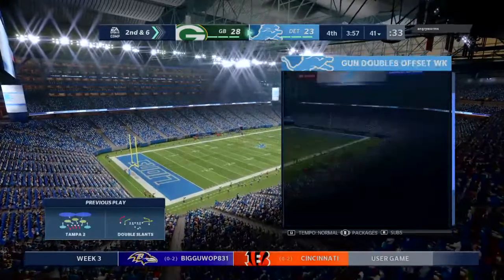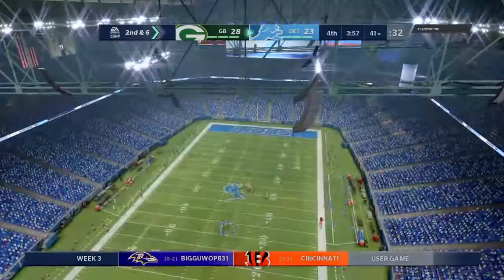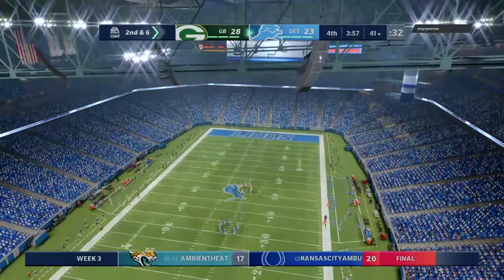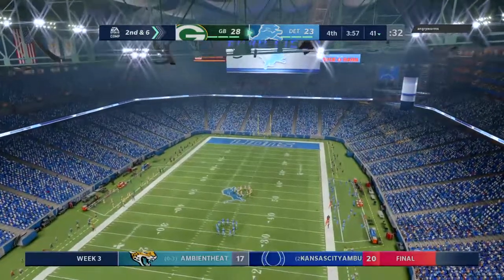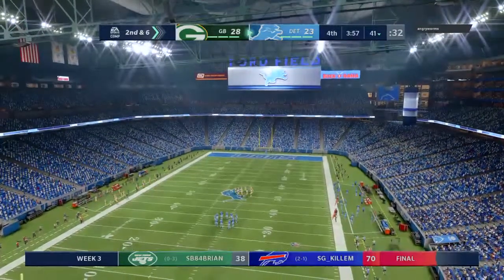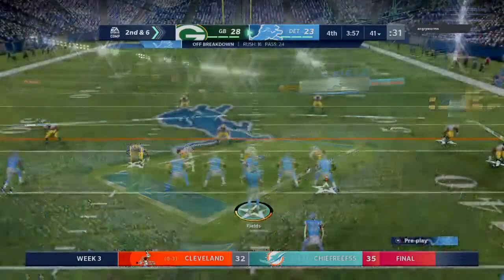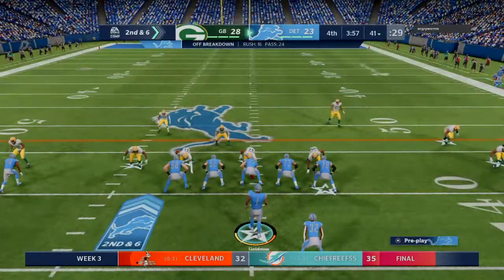How about a tip of the cap to the defense? They're working against a very mobile quarterback, but all day long they've kept him under wraps. And on that play, they held him to a short gain. Under 4 to go now as they come up on 2nd down.